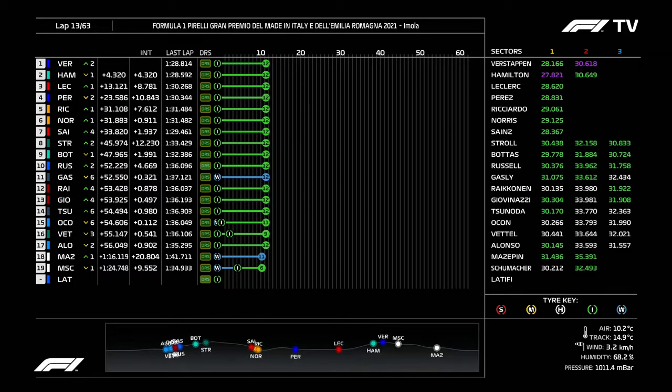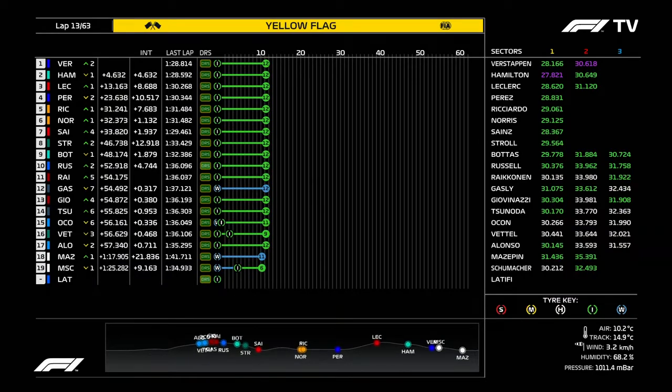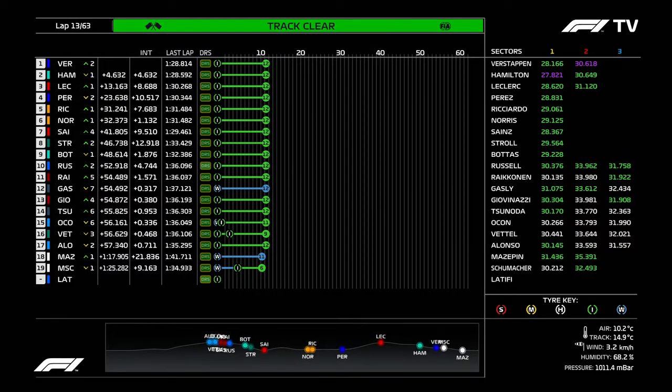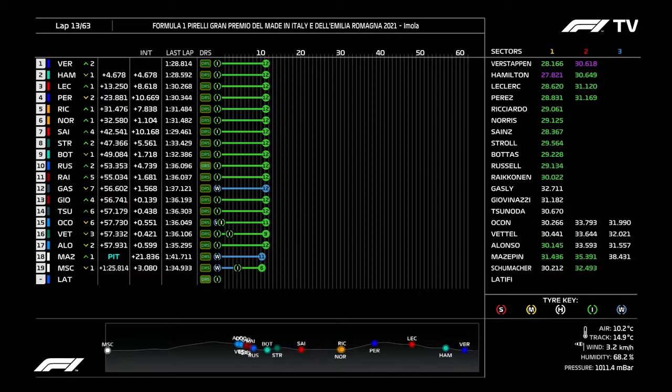George Russell up into the points in the Williams. He's managed to get past Pierre Gasly now. Remember, Russell was running 10th here last year for Williams as well. Well, he's running 10th at the moment in these tricky conditions on lap 13 of this Emilia Romagna Grand Prix. Now Giovinazzi fancies getting past, if he can, the AlphaTauri. No, nothing doing at this moment.